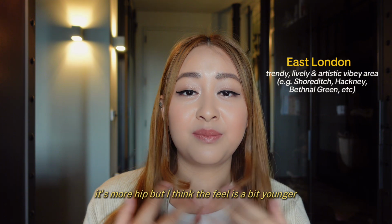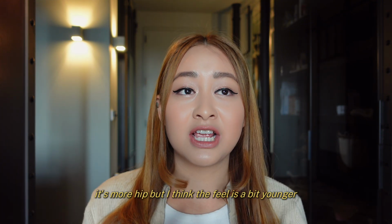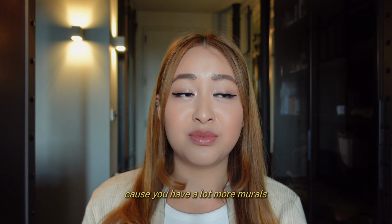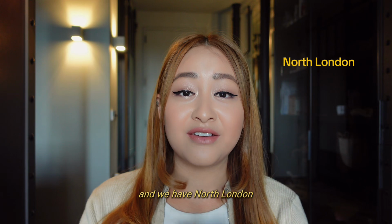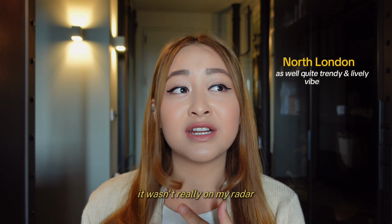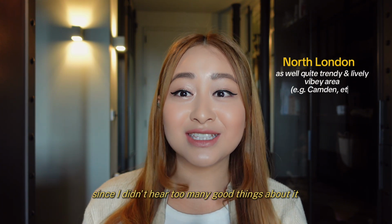It's more hip. I think the feel is a bit younger. It kind of reminds me of Melbourne, but a little bit more edgier because you have a lot more murals, you have graffiti. Everyone seems really artistic there. We have North London. I actually haven't explored too much. It wasn't really on my radar since I didn't hear too many good things about it.